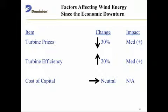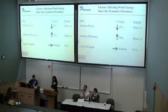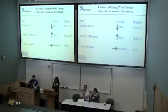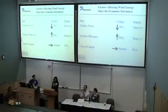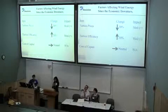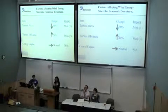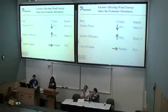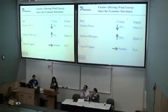Cost of capital, however, has stayed fairly neutral. We just recently did a pro forma on our projects just to see, because of the increases in efficiency and the decreases in price, does this make sense? Is this something that we can now take forward? And the capital costs in Virginia, like I said earlier, are really hard to build, very costly, and we couldn't move forward with them.